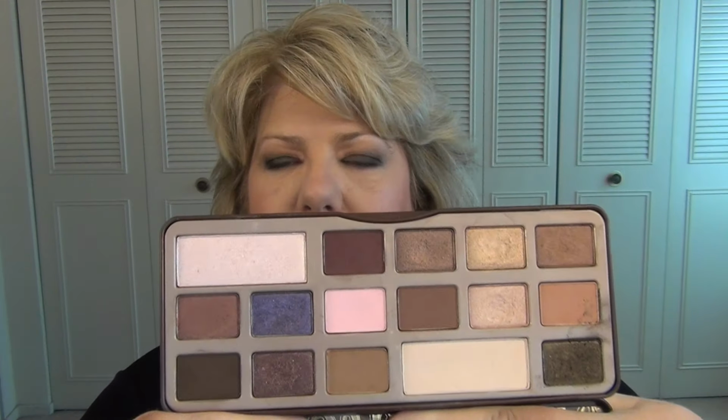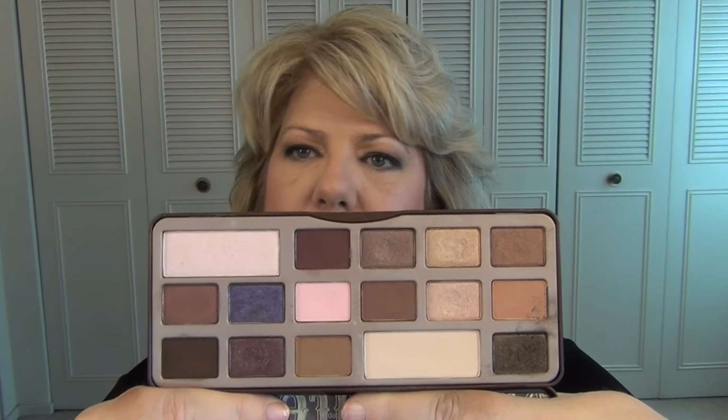If you are someone who really loves warm tone eyeshadows or warm tone looks, or you have warm undertones to your skin, you're going to want a palette that can play up on that. And I think the Too Faced Chocolate Bar palette really falls into that category. It has an awesome selection of warm tone shadows and a ton of choices in here.